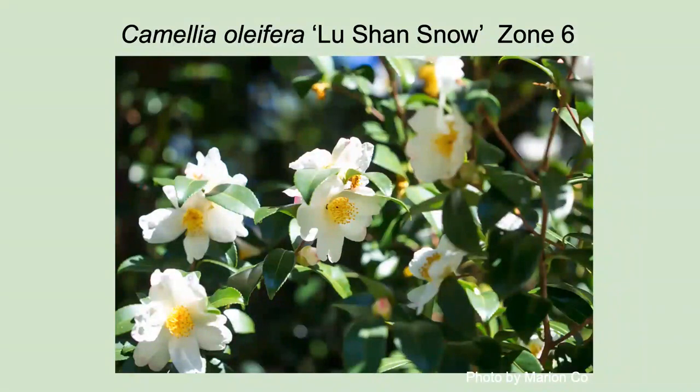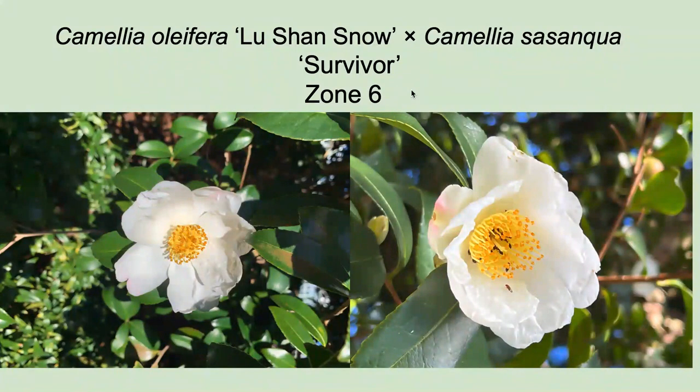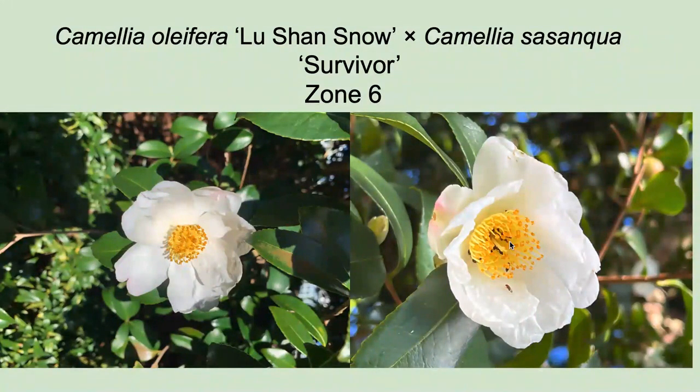So some beautiful pictures. Here's oleifera Lushan Snow. Here's Lushan Snow hybridized with sasanqua and creating Survivor. I love the pink blush on Survivor. And also notice that insects are attracted, even though this is blooming in the winter.